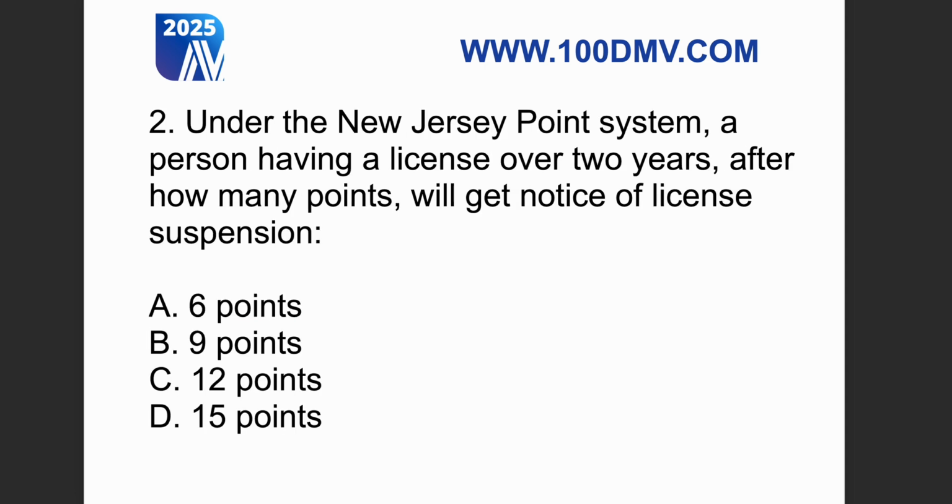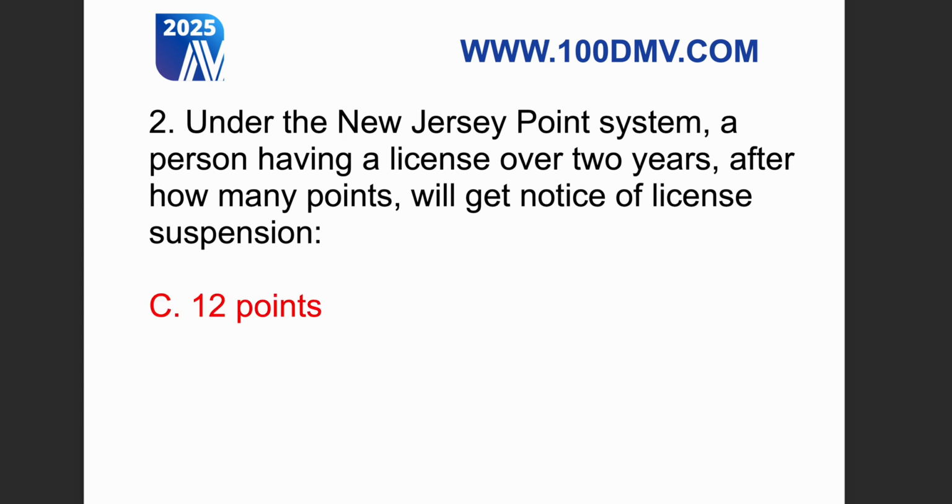2. Under the New Jersey point system, a person having a license over 2 years, after how many points will get notice of license suspension? A, 6 points, B, 9 points, C, 12 points, D, 15 points. Correct answer, C, 12 points.